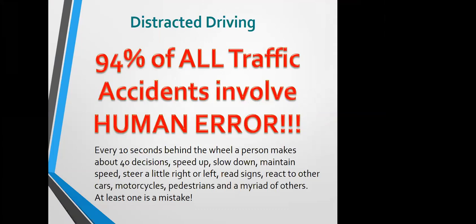94% of all traffic accidents involve human error. Every 10 seconds behind the wheel, a person makes a whole lot of decisions about either speeding up, slowing down, adjusting to the contours of the road in one way or the other, anticipating what we see ahead, whether it's an intersection where somebody may be approaching a traffic light too fast, and you're afraid that even though you have the green light, are they going to stop in time? Is that pedestrian who's looking at their phone going to know not to step out in front of you?